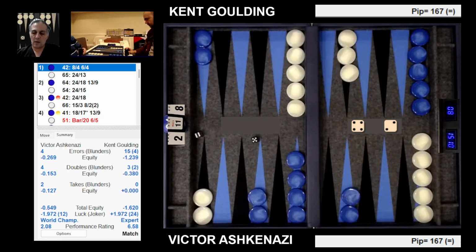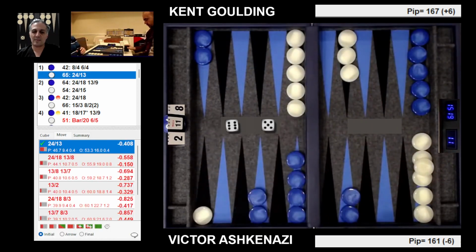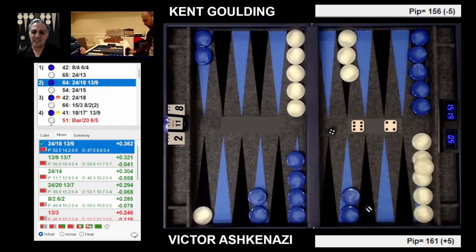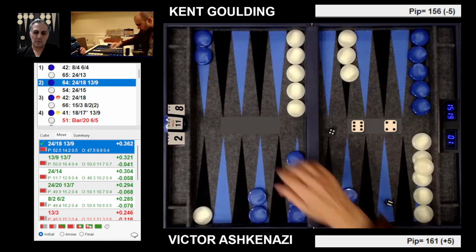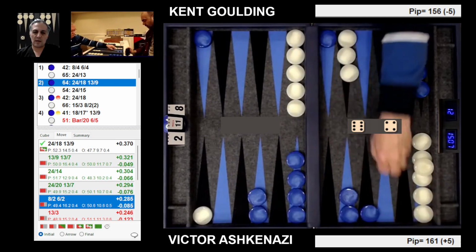So Victor opens the next game with a 4-2. Kent passes. Now Kent runs all the way with a 6-5. 6-4 for Victor. So he's going to split, just get the board coverage.